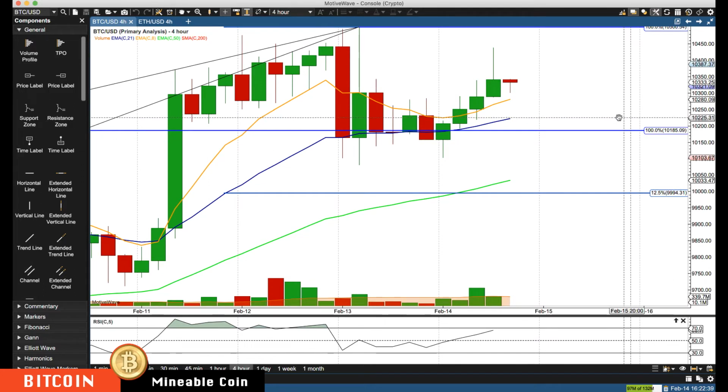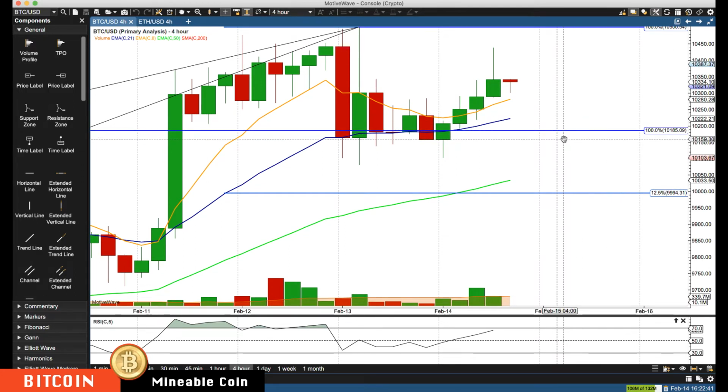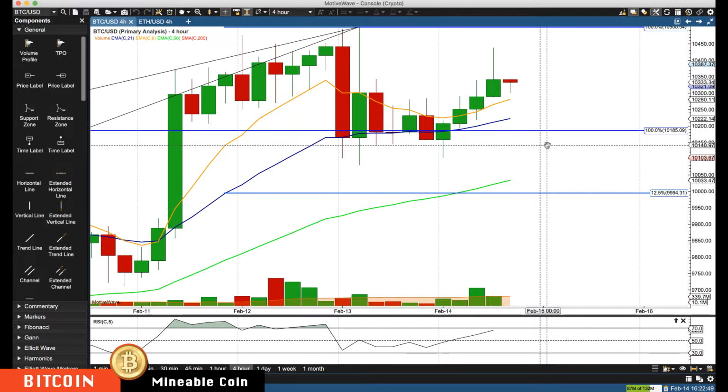As I said, I'm sort of ignoring the rotation zone. I'm going to be watching about 10,160 to 10,185 as the key support area. If we get a close below about 10,160, I'll be watching for the pullback to around 10,000 to 10,029 based off the 4-hour chart.